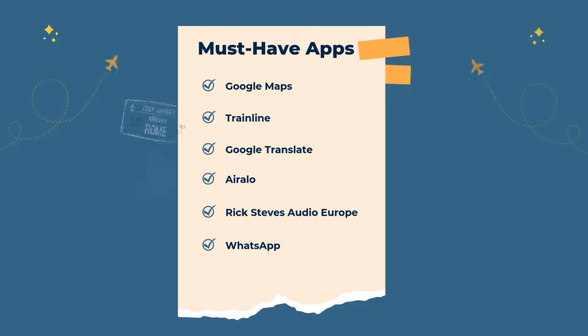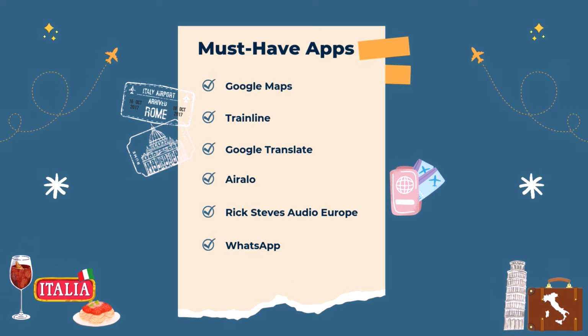We have personally used this app when we were in the Vatican and at Pompeii and on a trip to Paris in the Louvre. WhatsApp is popular everywhere except the United States.